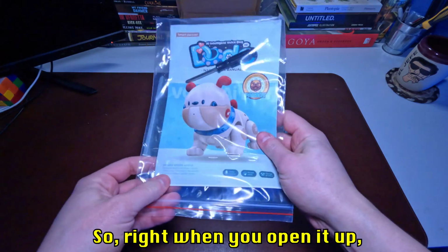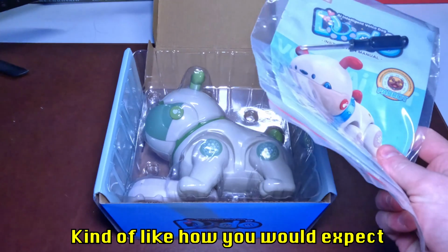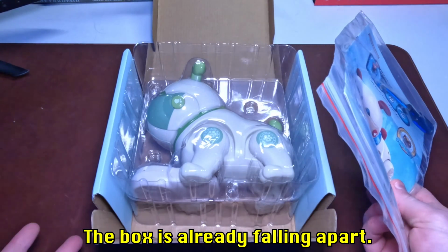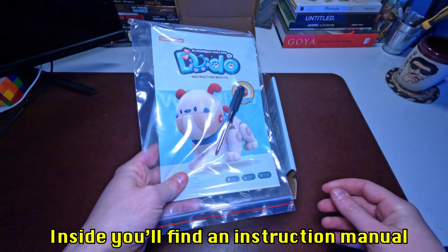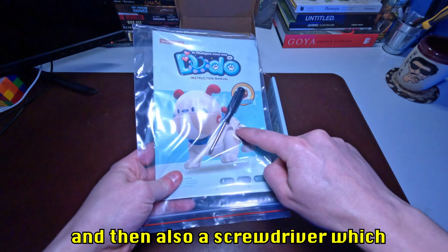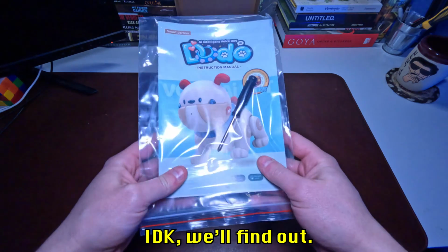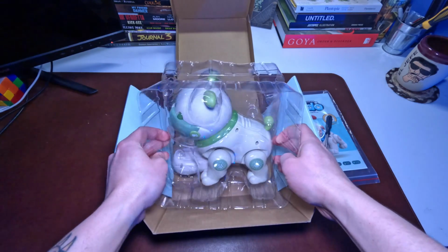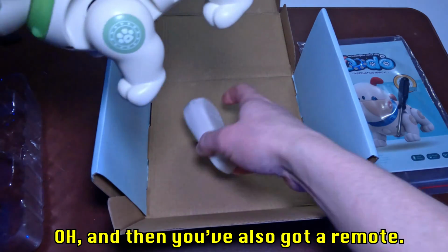So right when you open it up, it honestly looks kind of like how you would expect a $28 robot to be packaged. The box is already falling apart. Don't get cheap on me, Dodson. Inside you'll find an instruction manual and then also a screwdriver, which may be to put batteries in? I don't know, we'll find out. And then you've got Dodo itself, the robot dog. Oh, and then you've also got a remote.